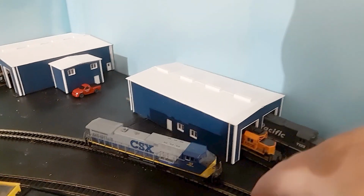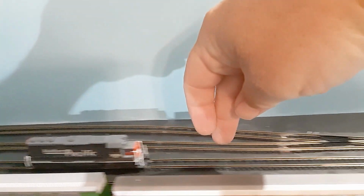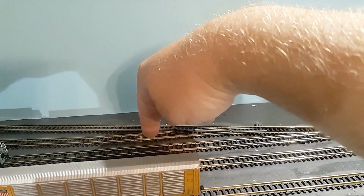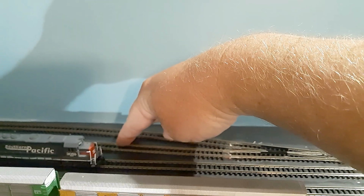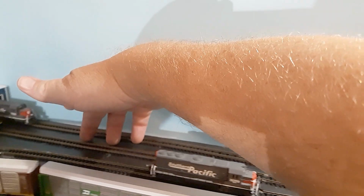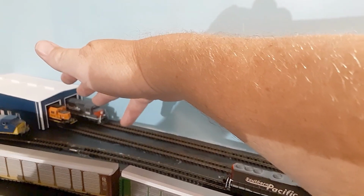Now I've got where the CSX engine is here. It actually joins in, comes out past the Southern Pacific, and then it ties in to this switch here. This switch will come off, switch again, will come down. We'll have the fueling, sand and fueling and water down through here, and then it'll go into the engine bays.